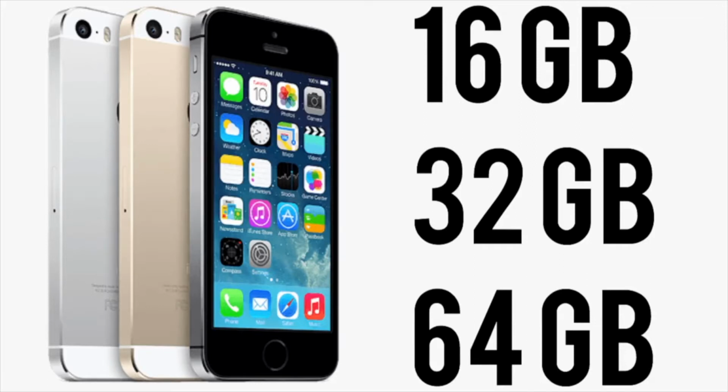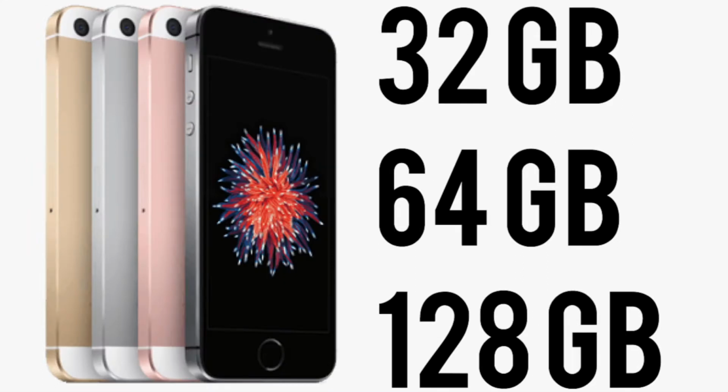Okay, so let's start with the storage. The iPhone 5S is available in 16GB, 32GB and 64GB, and the iPhone SE is available in 32GB and 64GB, but when it was originally released, the iPhone SE was also available in 16GB.